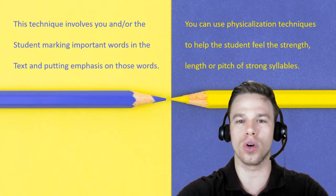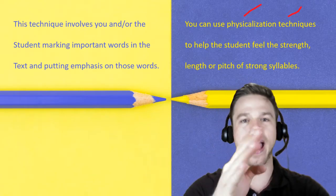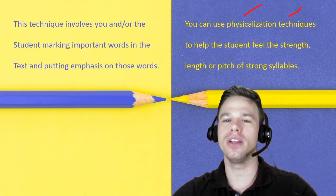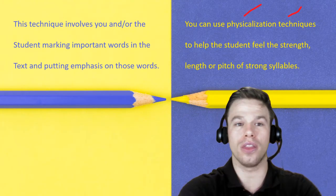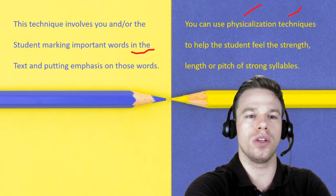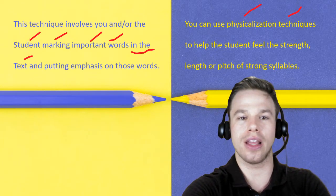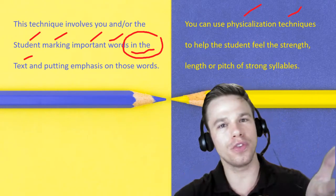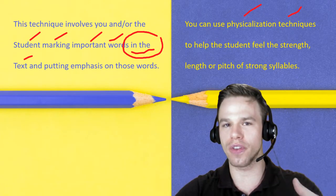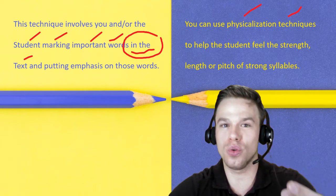Just ask, what are the important words? Underline them or put some of these dashes on there. And then when you get to those, have them use their hand to feel those words a little bit stronger. And then as they get better and better, you can maybe encourage them to say, okay, let's try the words like "in the," we don't need to say fast. "In the," fast. So student marking important words in the text. Encourage to say, these are fast. Maybe in the future. But really, back to what I mentioned earlier in the preface, I don't think a lot of these explicit intervention techniques are doing a lot of good long term. So I'm not a big fan of using this a lot in class.